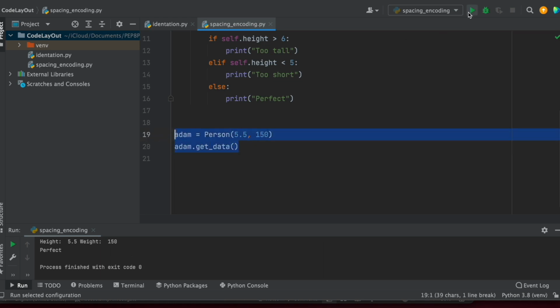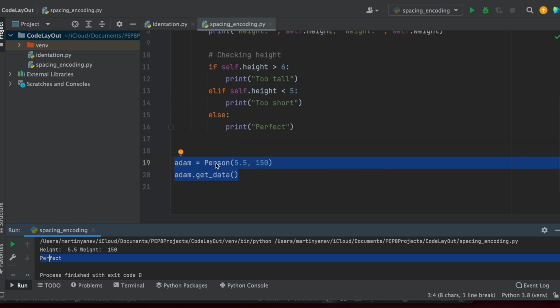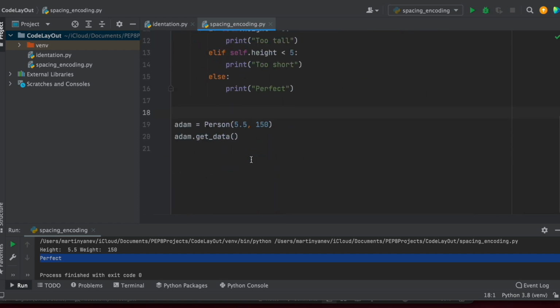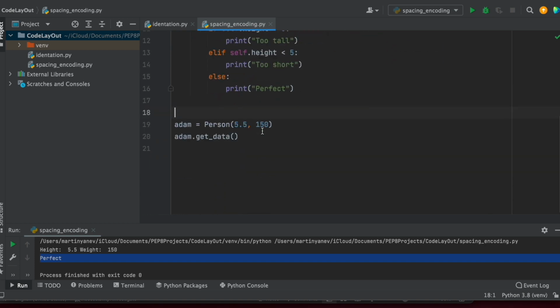So let's run that, and you can see that first we return the height and the weight of the person, and then we return that the person is perfect since its height is between 5 and 6 feet. So this is the correct spacing, guys, for when you're creating class and methods. Of course, we're going to have plenty of more videos regarding how you can correctly write classes and methods, and also how you can follow the correct name conventions.